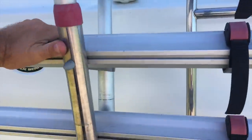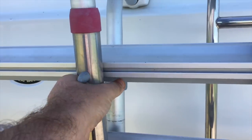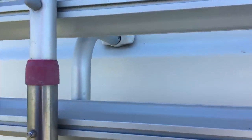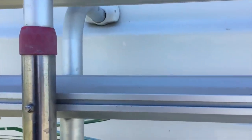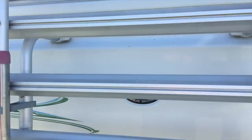Into place. I do know a lot of motorhome people that don't even have bikes, but they do like that being there as an extra reinforcing bumper. So if anyone backs up into them, or they back up into the wall, you're only going to be hitting that before you're touching your body, as it were.